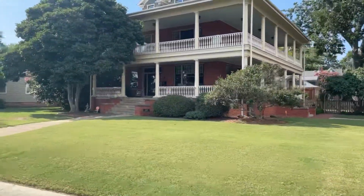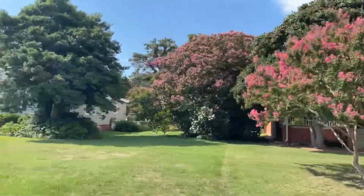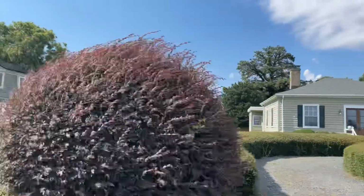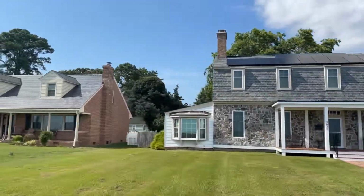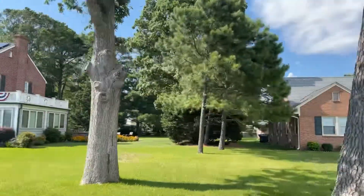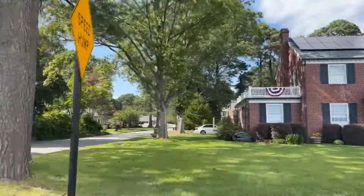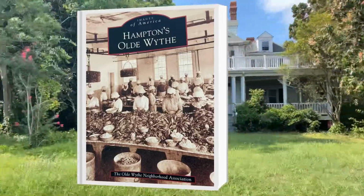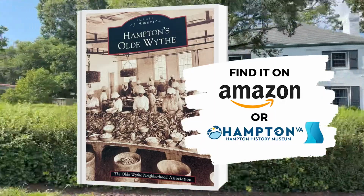The area today, known as Olde Wythe, was once mainly farmland until after the Civil War, when development started in earnest. Once part of Elizabeth City County, Wythe became part of the city of Hampton in 1952. For more in-depth information about the history, people, businesses, and some really interesting photos of Wythe, I highly recommend the book Hampton's Olde Wythe by Images of America. You can find it on Amazon or at the Hampton History Museum.